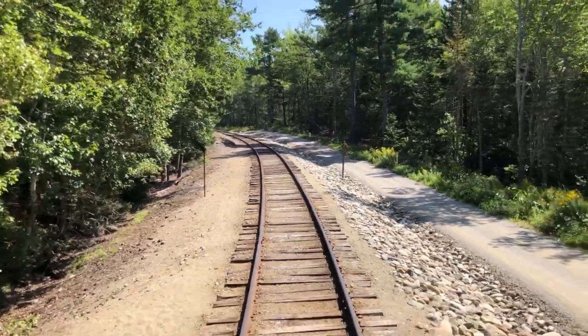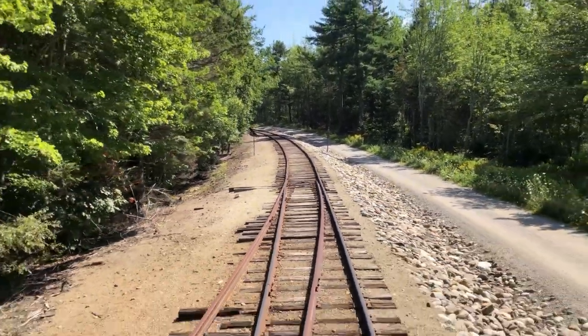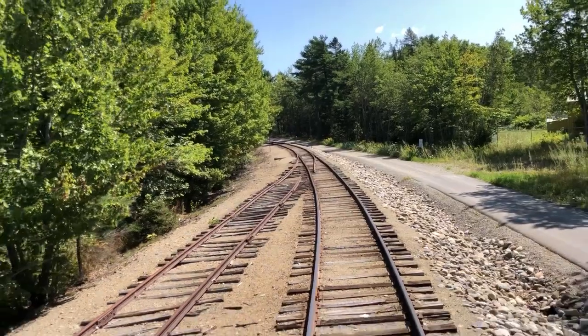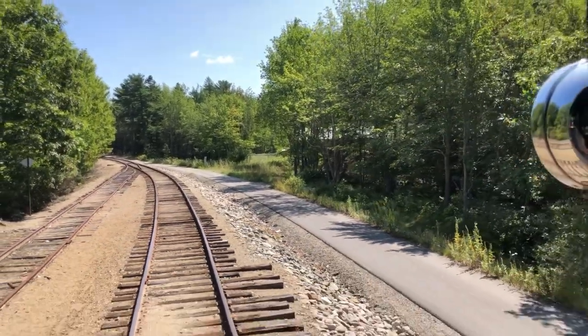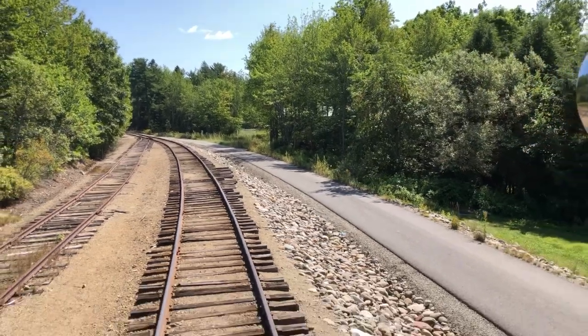A lot of communities are battling with what to do with their rail corridors, and we like to show you that they can live in harmony, rail with trail, as opposed to a rail trail where they just take up the rail and put the trail in on the old railroad.